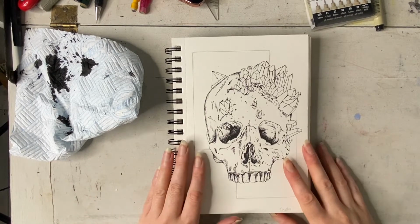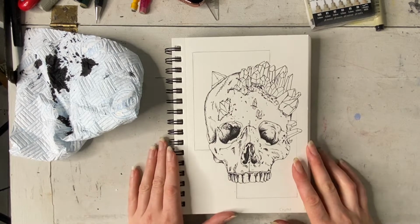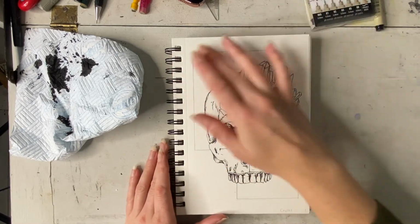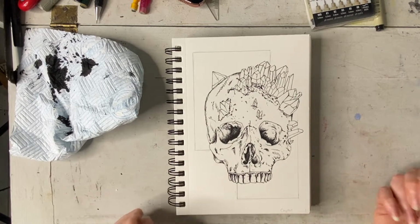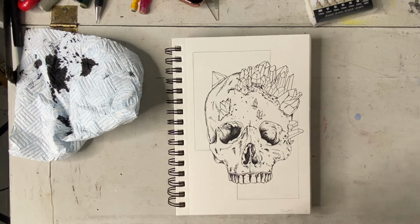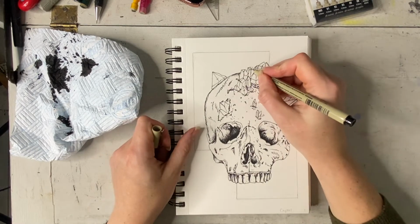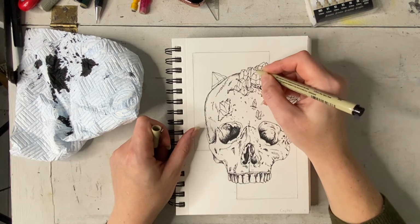Okay, so as you can see, this is the first prompt for Inktober. This is Crystal. If you watched my other Inktober video, you will have heard me say that I was gonna do a skull with crystals kind of coming out of it like this. I'm just gonna fill in this little crystal here. I find drawing crystals really difficult, actually, I'm not gonna lie. It's not my favorite thing to kind of draw.